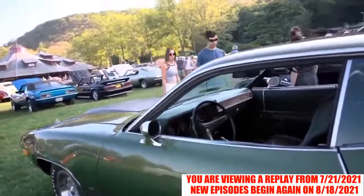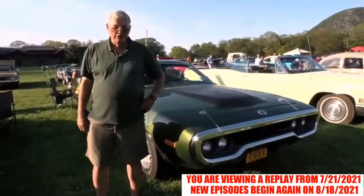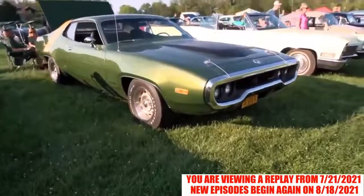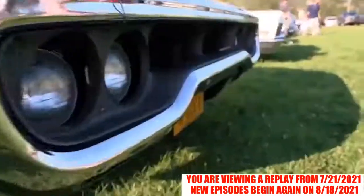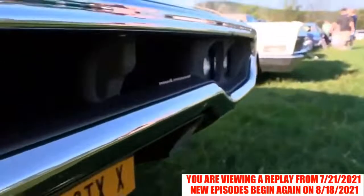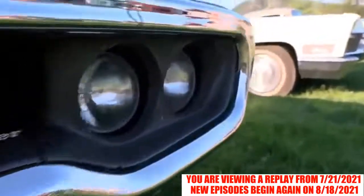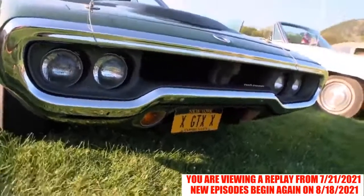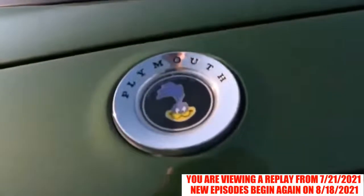Hi, good evening. My name is Greg McHugh. I'm from Harriman, New York. I'm the owner of this 1972 Plymouth Roadrunner GTX. It's pretty rare in the fact that they did away with the GTX in '72, and the only way you could get a GTX designation was by ordering it with the 440 motor option.